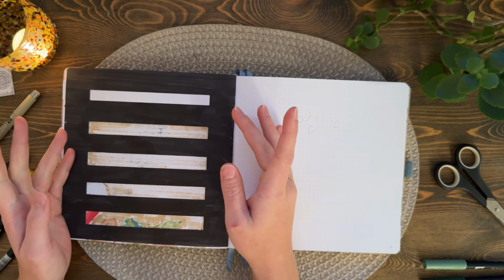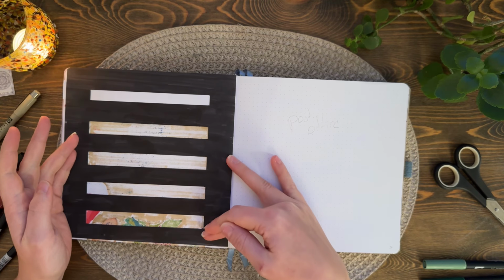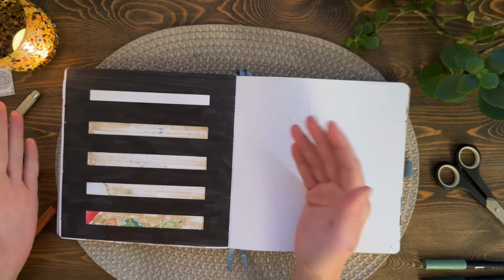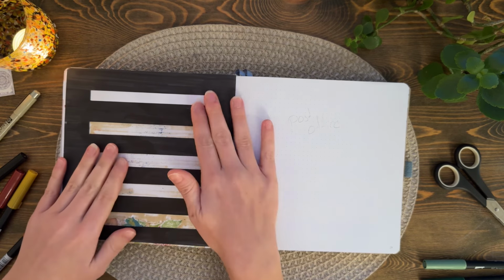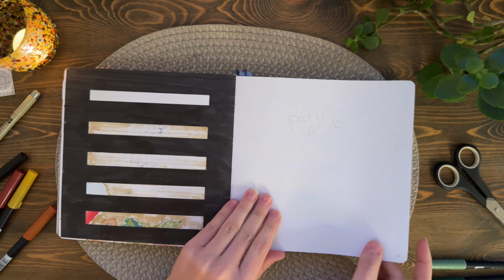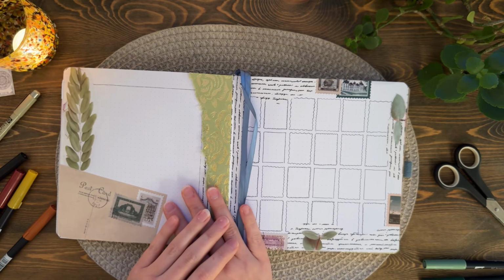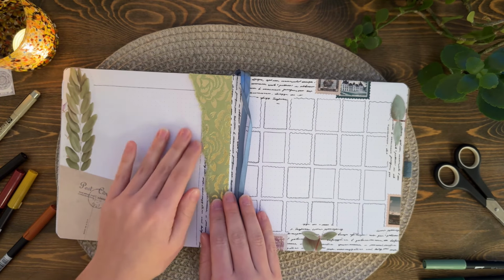So at the end of the year, I will have my top 5 characters of all the books I've read. I have to make it look a bit nicer, I know, but it functions anyway. And once the post office will be in, this will look a lot different, I hope. Inside the post office, I have a letter, which I'm going to write.